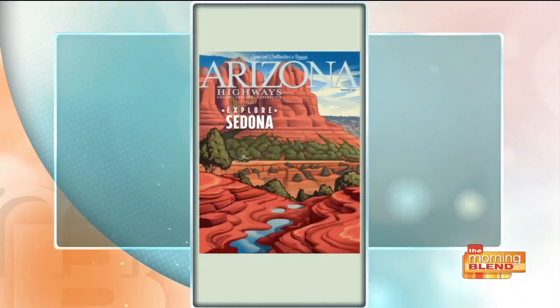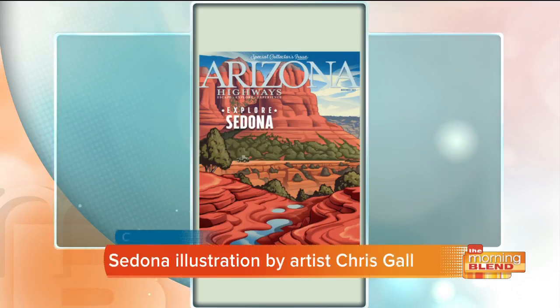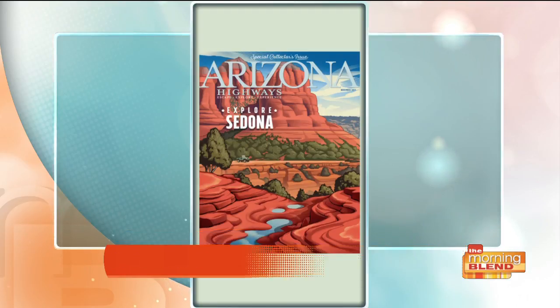Yeah. Now, I know we're going to look at the cover. Is this the second to last for this? Number 11, and can you believe it? It seems like we were just talking about this. Yeah, this is our 11th illustrated cover this year, our November issue, Sedona. We have one more coming up, and we'll be sad to see them go away, but they'll be with us in other ways.